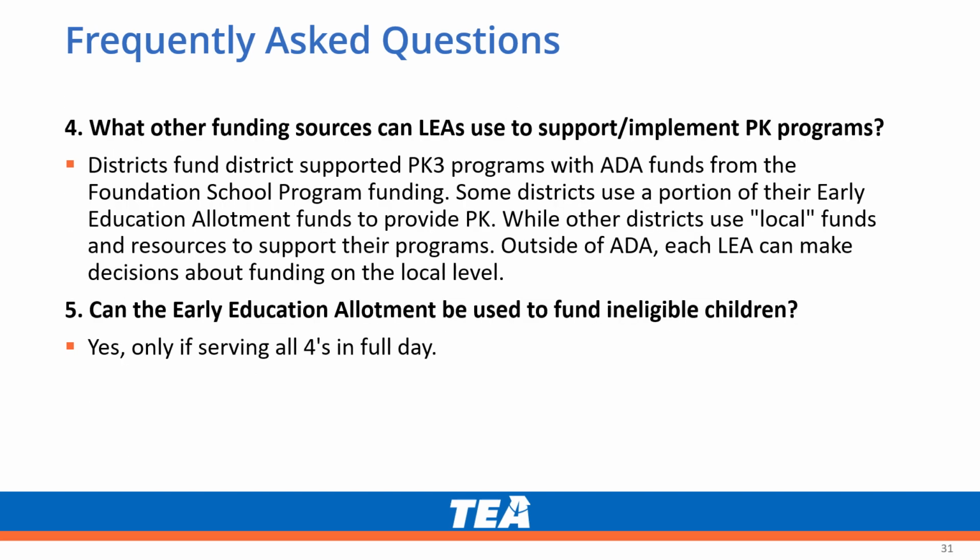What other funding sources can LEAs use to support and implement pre-K programs? Districts fund district-supported pre-K 3 programs with ADA funds from the Foundation School Program funding. Some districts use a portion of their early education allotment funds to provide pre-K, while other districts use local funds and resources to support their programs. Outside of ADA, each LEA can make decisions about funding on the local level. Can the early education allotment be used to fund ineligible children? Yes, only if serving all fours in full day program.